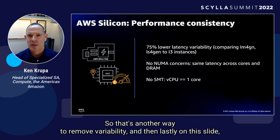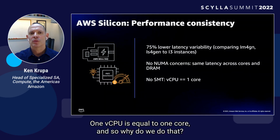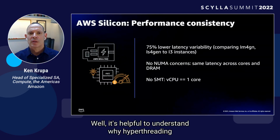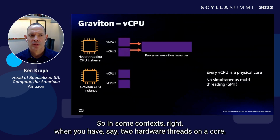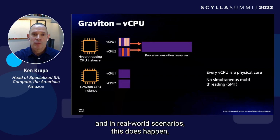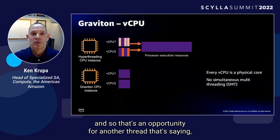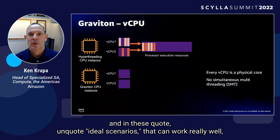And then lastly on the slide, I talk about no SMT or hyperthreading in this particular case. One vCPU is equal to one core. And so why do we do that? Well, it's helpful to understand why hyperthreading was done in the first place and how it works. So in some contexts, right, when you have, say, two hardware threads on a core, there are cases where a hardware thread is idle. And in real-world scenarios, this does happen. And so that's an opportunity for another thread that's saying, hey, maybe I can do a bit of work. I can leverage the same execution resources. And in these quote-unquote ideal scenarios, that can work really well.